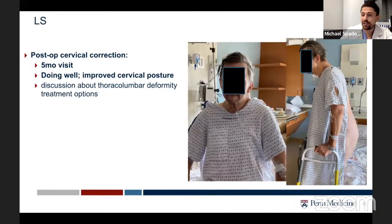So 5 months after recovering very well from his first surgery, he was brought back to clinic to discuss his thoracic deformity, the second stage. You can see in these images here that his left head tilt improved, and chin-brow angle as well.